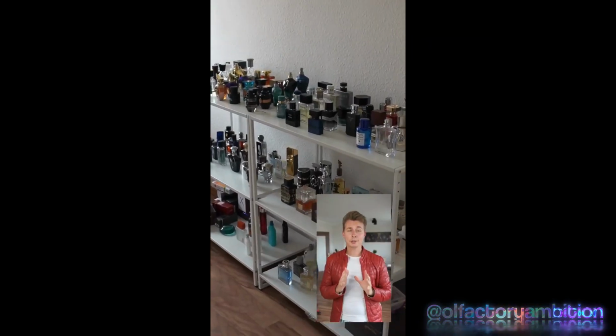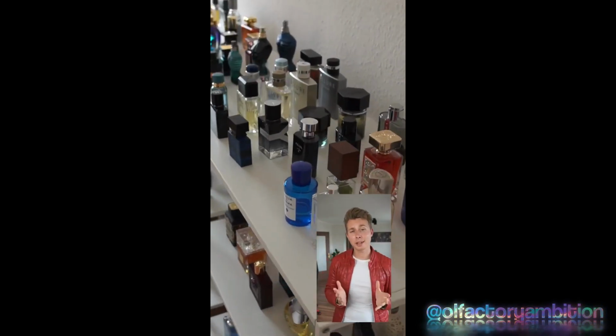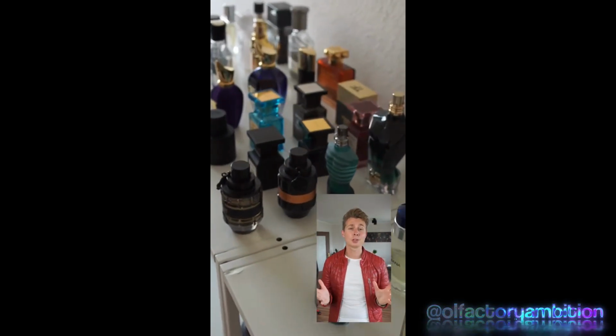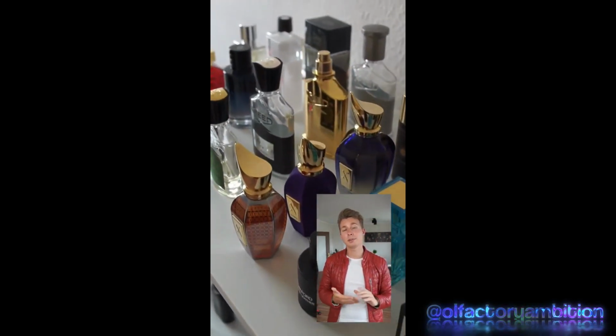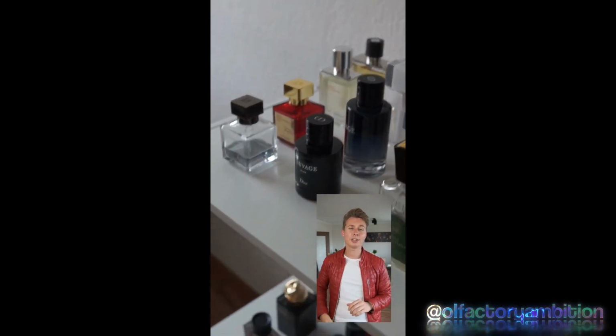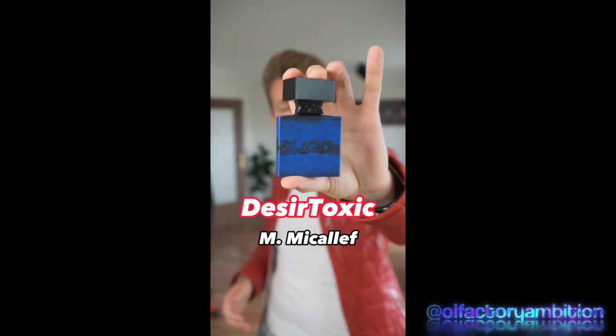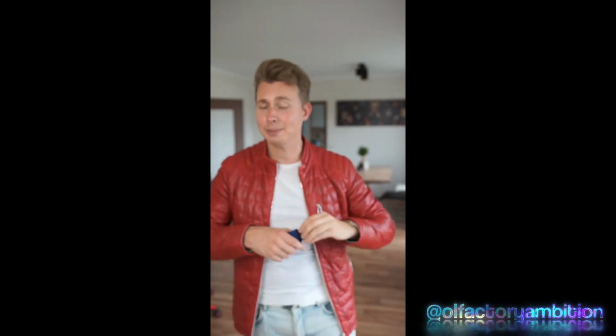I have a fairly big perfume collection. And to be honest, once you have a collection that big, you are not getting surprised that much anymore from new perfumes. Most perfumes out there kind of smell familiar and they're not that exciting anymore. And that's why I'm so happy that I encountered this perfume here. It's called DesirToxic, something new, something exciting, smells so different, so unique. It's like fruity, smoky, herbal cream notes, everything included.